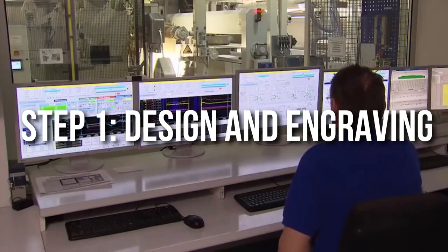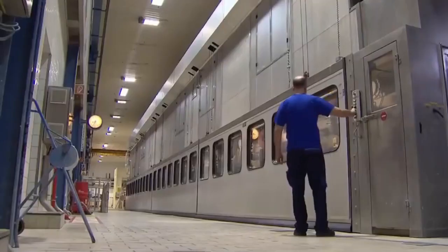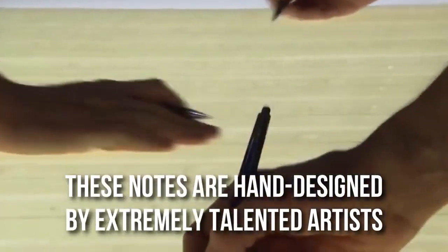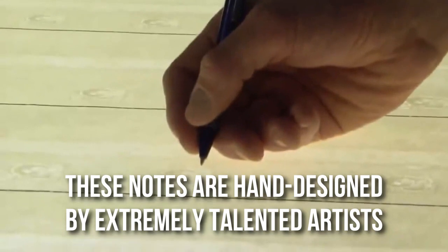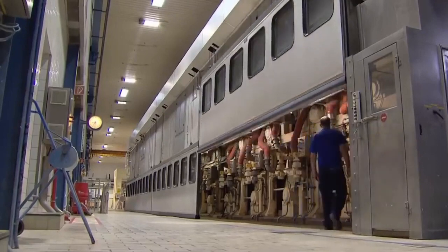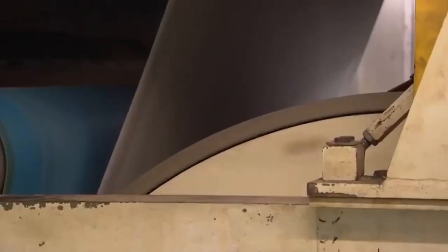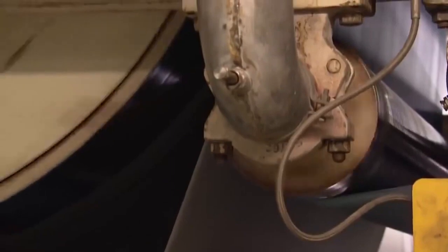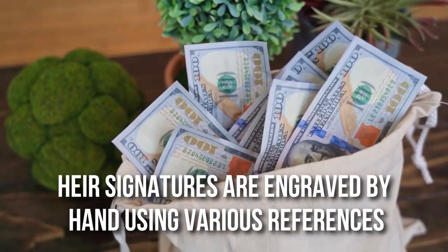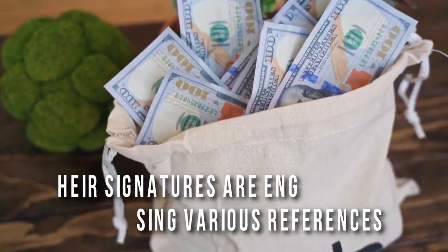Step 1. Design and engraving. The process of making money doesn't start only with the raw material, but from the design stage itself. In the United States, these notes are hand-designed by extremely talented artists and designers, and the master die is hand-cut by engravers. Yes, you heard it right, these notes are hand-cut. Engravers cut the master die on soft steel by hand using various tools. Every time the treasurer of the country changes, the signatures are engraved by hand using various references.